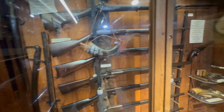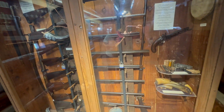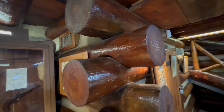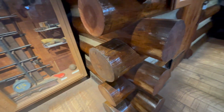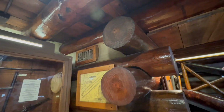Ooh, some cool rifles. Muskets. Yeah. Man, I wish Uncle Gary was here with us today. He would have loved this. I love the little Lincoln Log look. I do too. Which technically, I guess Lincoln Log didn't invent this way of building.